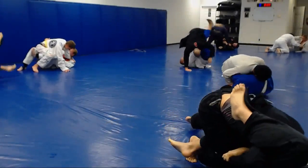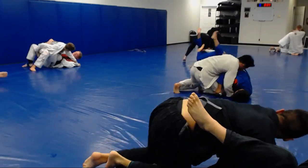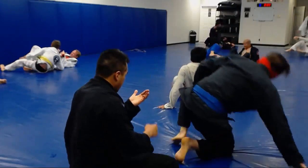So overall, I think I'm seeing a mixed level of understanding, which on day 2 of any sequence is okay. Usually it takes the guys about maybe 2 weeks to start applying it in a live sparring situation at a decent pace.